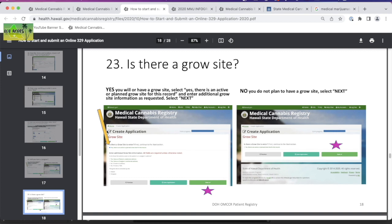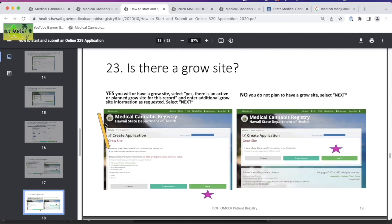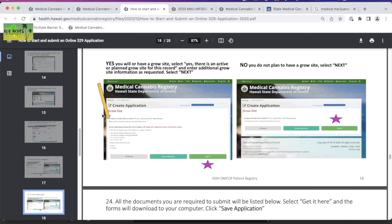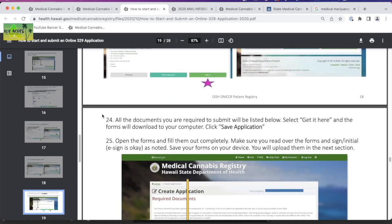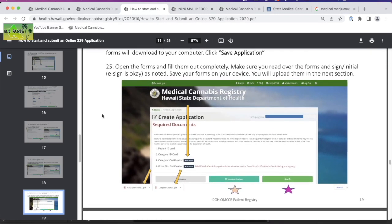Grow site, very important for me. I've been a grower for multiple people at different times in my life, but as a caregiver you have a little more paperwork to fill out, so that's why it's important to go over these steps. You have to say where you are, and sign under penalty of perjury, basically that you are growing it and nobody else is, and so on and so forth.